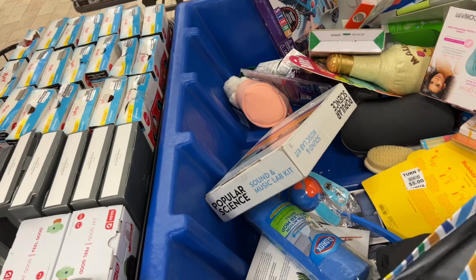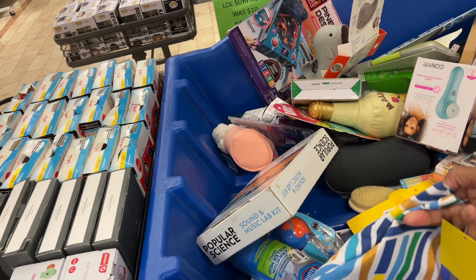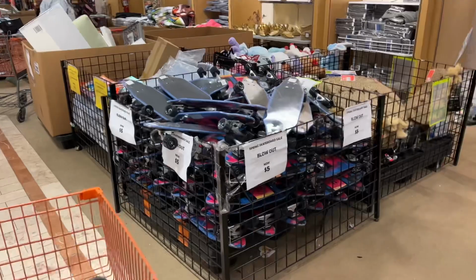This is a cute little bag, a little Tabitha Brown lunch bag for $5. I'll turn the camera on, y'all, if I see something very, very interesting in here, okay?